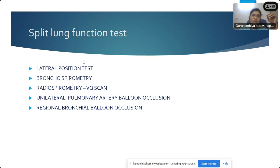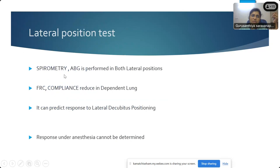In the split lung function test, it can again be a lateral position test, which is spirometry and ABG done in the lateral position, because we are going to do the thoracotomy in the lateral position only. The FRC and compliance of the lung will reduce in the dependent lung, but obviously the response under anesthesia cannot be predicted even if you do a spirometry in the lateral position.